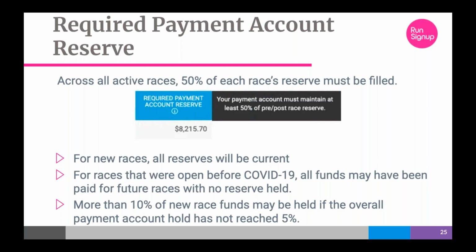It's much more challenging math if you have races over the preceding and looking forward 12 months. The revenue is going to peak and spike with your season. So you might have a bunch of races in the spring and a bunch of races in the fall, and we're trying to manage that reserve across those races. So more than 10% of the new race funds may be held if you have races that are far below the reserves and have basically no registrations coming in. So it lends to some lopsided reserves because we're in a unique situation where some races are accepting essentially no future registrations right now, but they have a large reserve requirement.